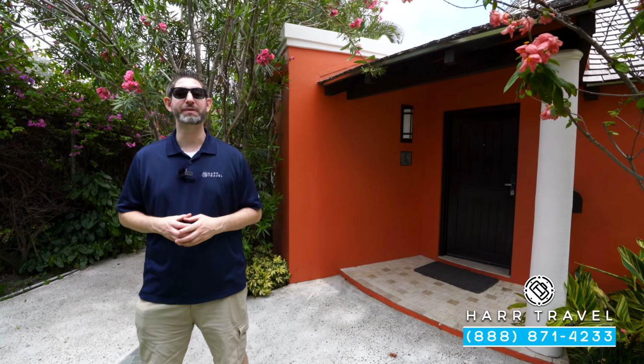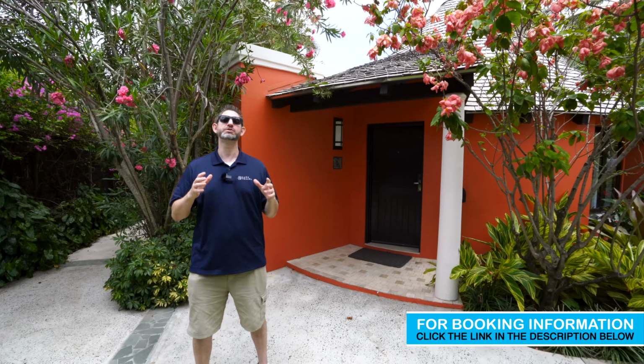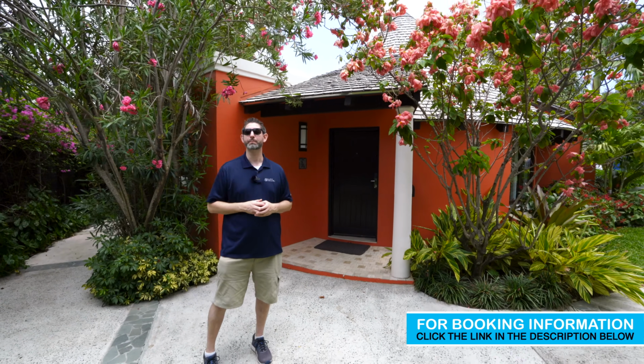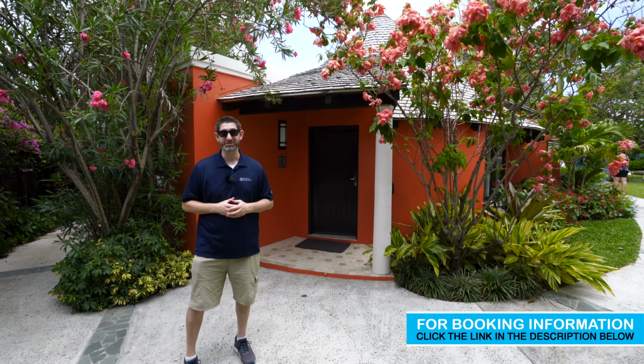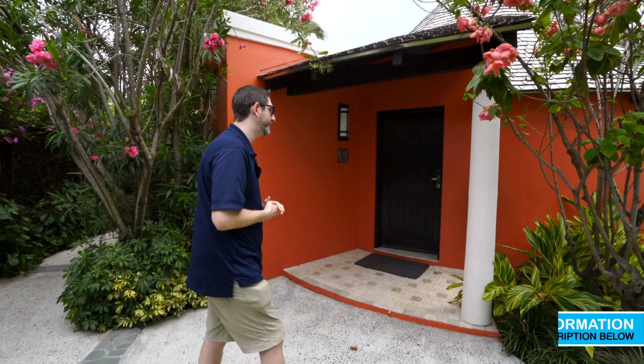Sandals Grand St. Lucian Spa and Beach Resort, and behind me I have a special treat for you today. It is one of their Grande Rondoval Butler Suites with private pool sanctuary. It's a signature of Sandals. They're expanding it. We're finding it at more and more resorts. This is fantastic and I can't wait to show you.